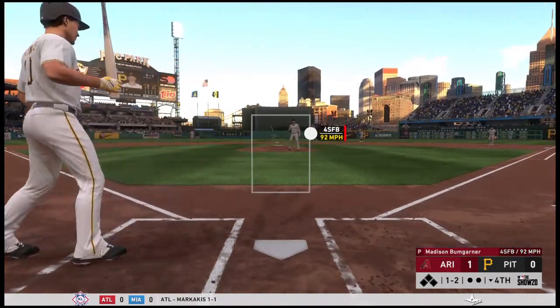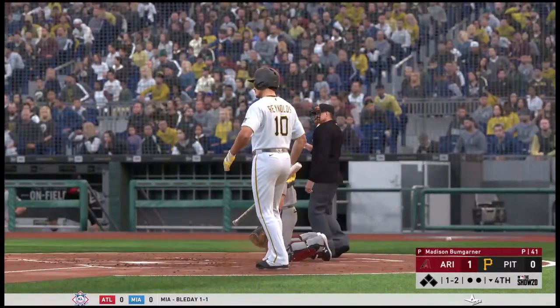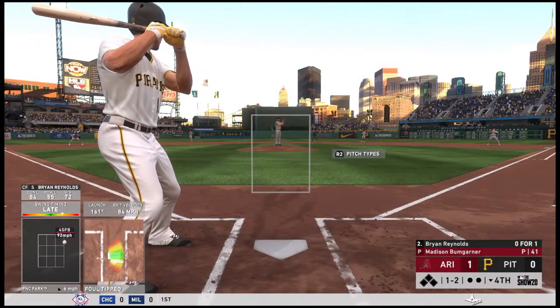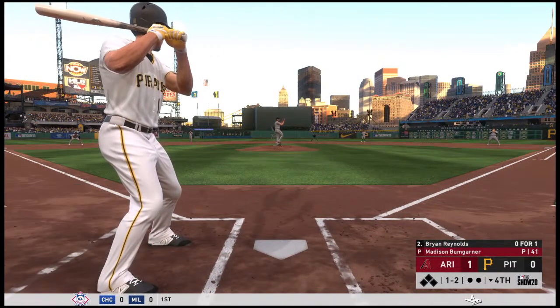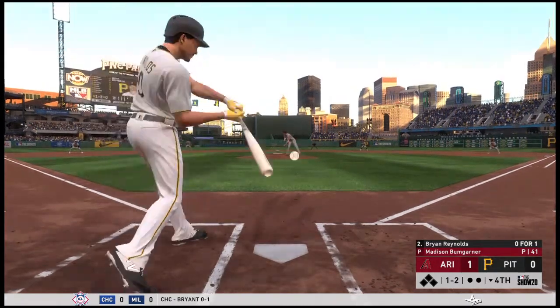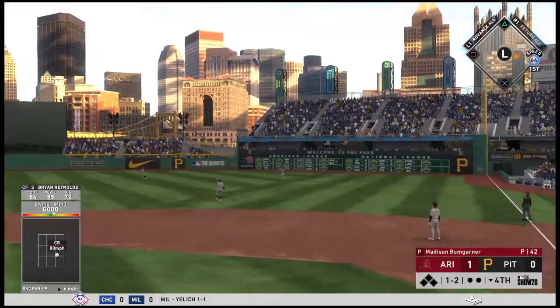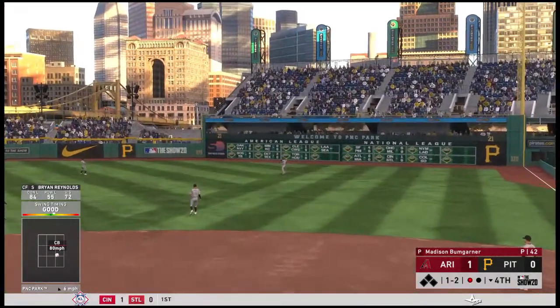And he fouls this one off. Another 1-2 delivery. In the air now, out to right field. There to take it is Marte for the first out.